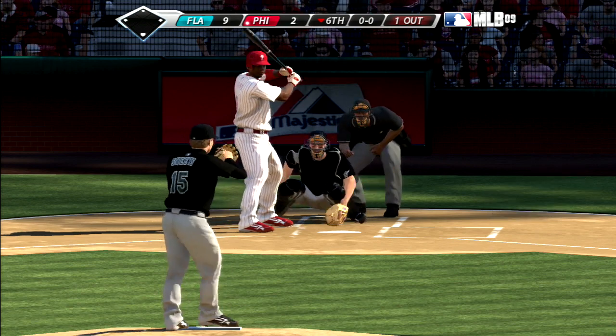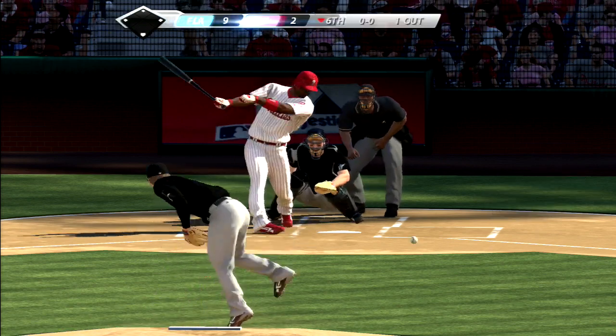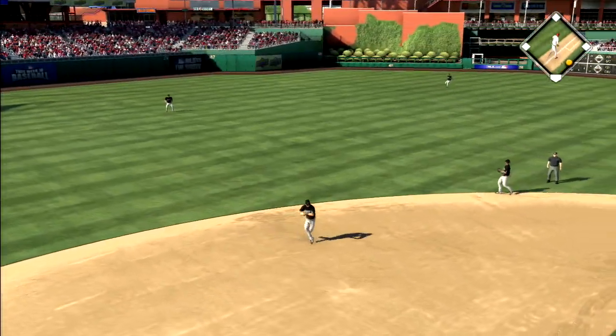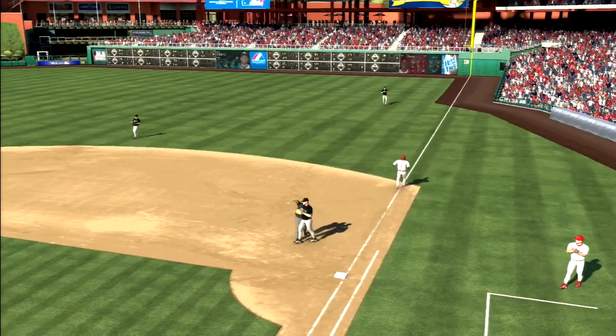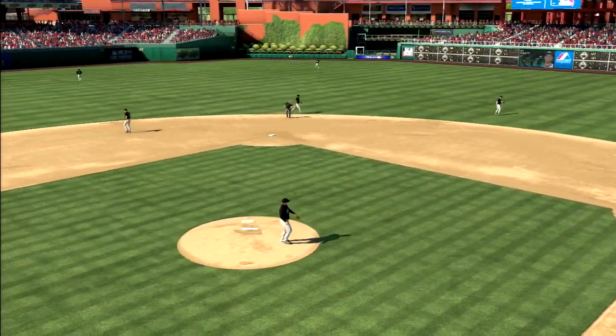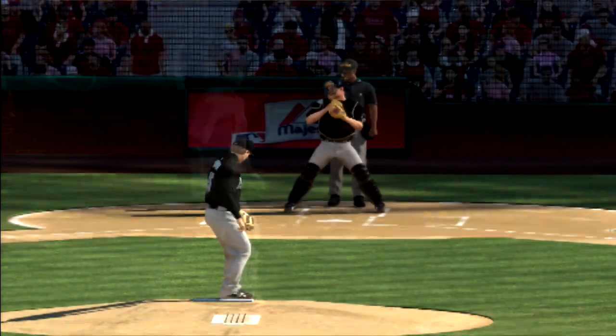First pitch coming. Here's a swing and a ground ball. And the throw is wide as he couldn't keep his foot on the bag that time, and we'll have to see how they want to score that play.